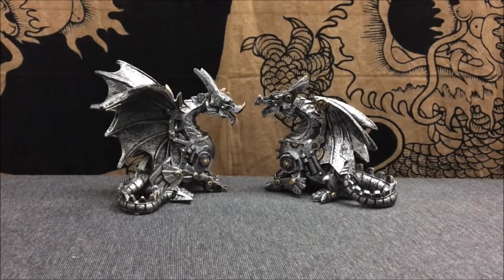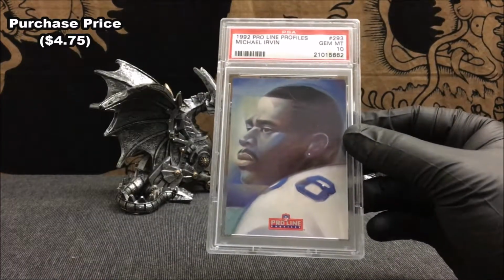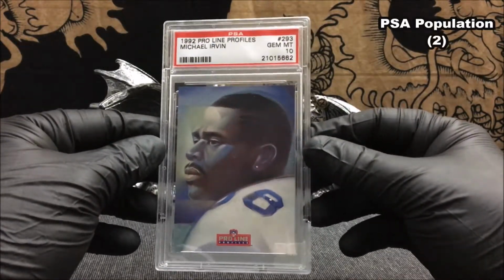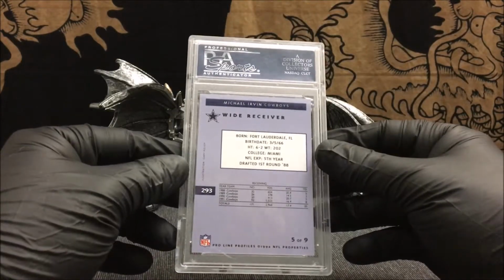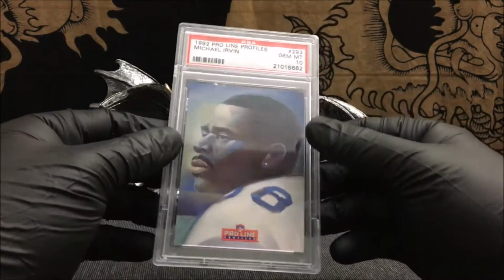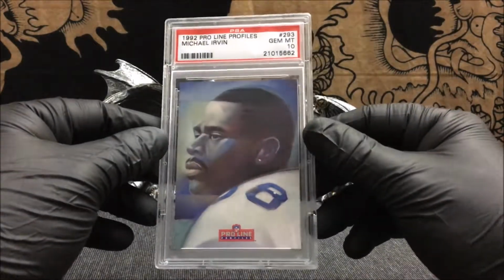Next one is coming from 1992. It's a Pro Line Profiles PSA 10 Gem Mint of Michael Irvin. I believe we actually have 3 of him in this order, which is pretty sweet. This one's a 1992 Pro Line Profiles PSA 10 Gem Mint of Michael Irvin. Got a little bit of a scuff on the back. Still a sweet, sweet card nonetheless.